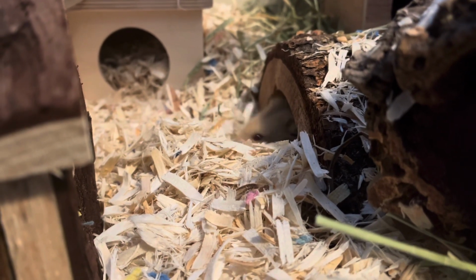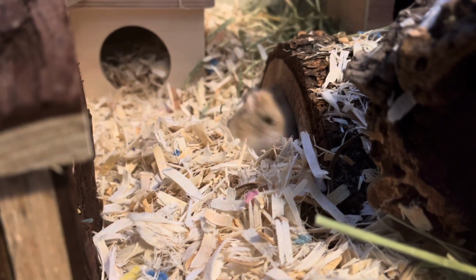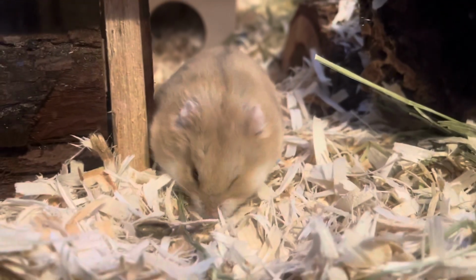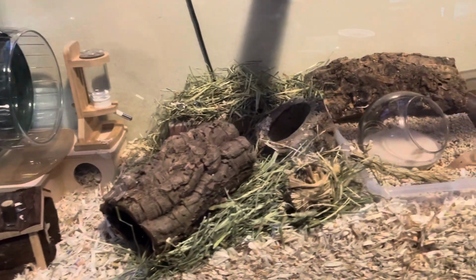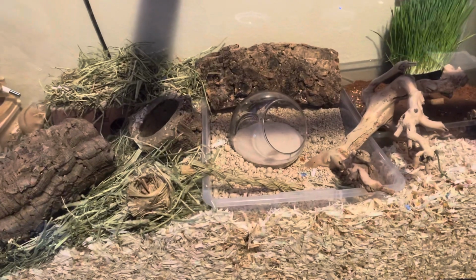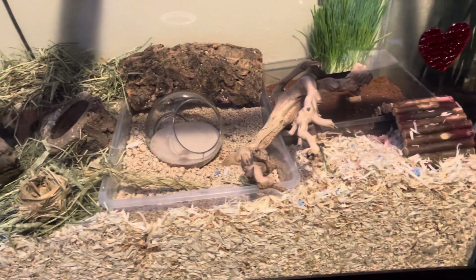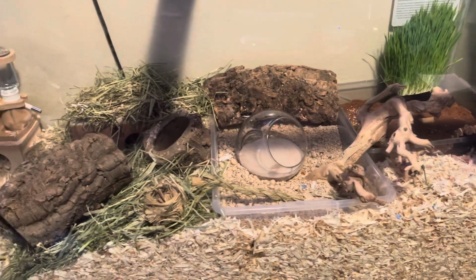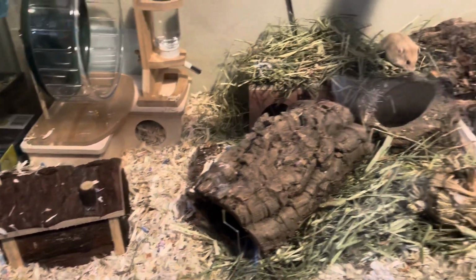So this is going to be Nugget's new giant enclosure that is super naturalistic, and I'm going to tell you where everything's from. So here's kind of an overview of what I have going on in there. It's the 75-gallon tank that my rescue hamster Sky used to live in, and now that she's gone, Nugget's taking over. So that little house is from Emmyology's online store.